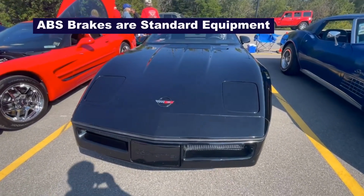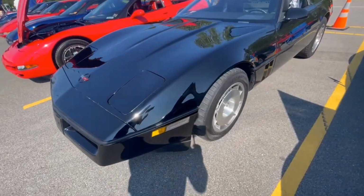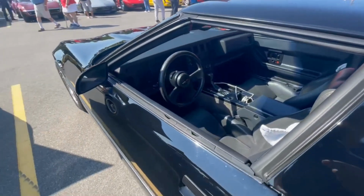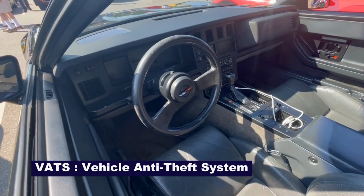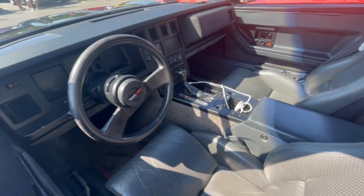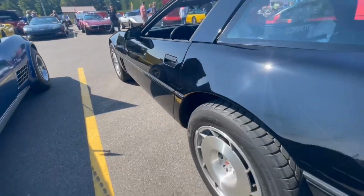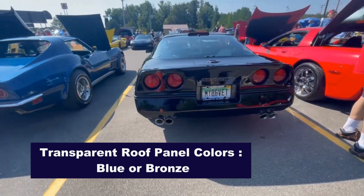86 also marked the year that ABS brakes became standard on all Corvettes. Federal law required that all vehicles have a third brake light, so this was added for 86 as well. This year also introduced a new vehicle anti-theft system called VATS. It meant that the key had a chip or pellet embedded in it that was read by the cylinder lock when you put it in. And the transparent roof panel was now available in two colors, blue or bronze.